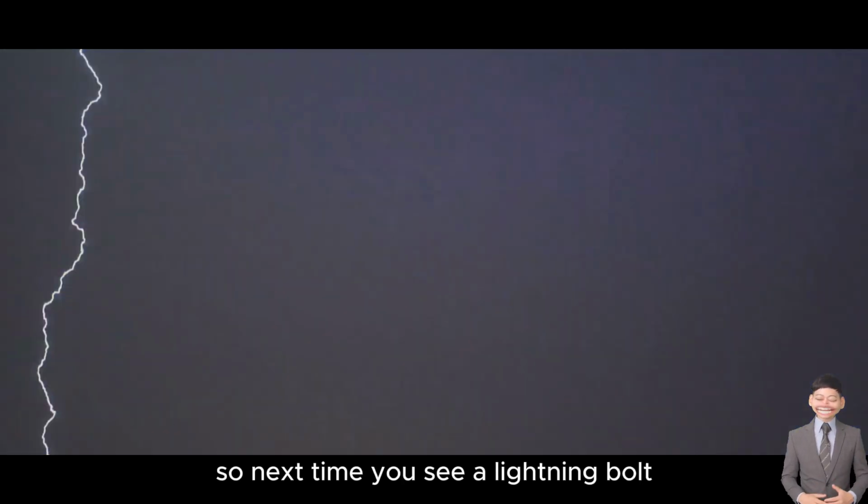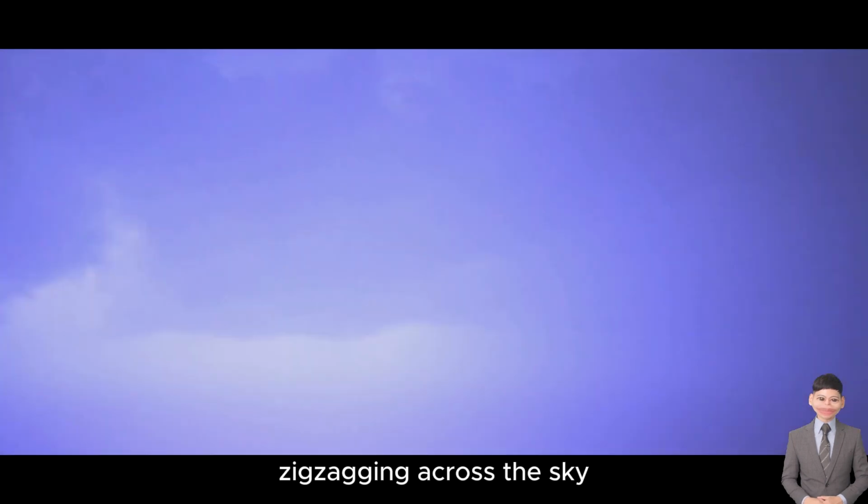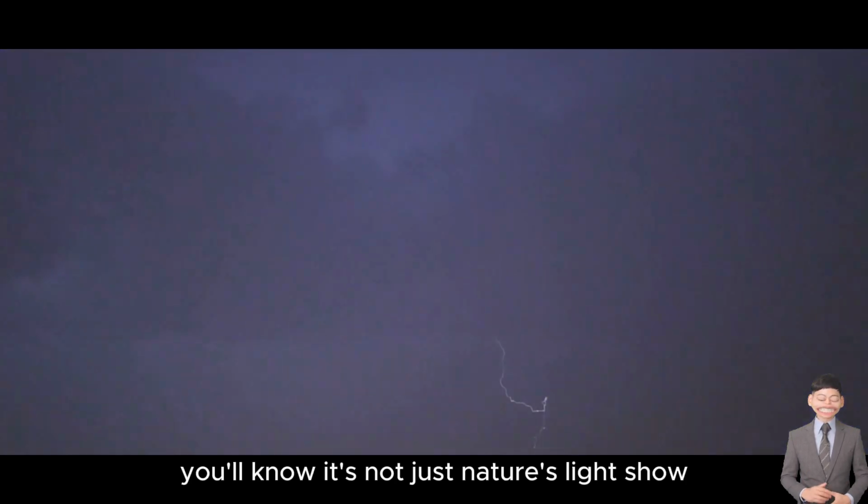So next time you see a lightning bolt zigzagging across the sky, you'll know it's not just nature's light show, but a fascinating display of science in action.